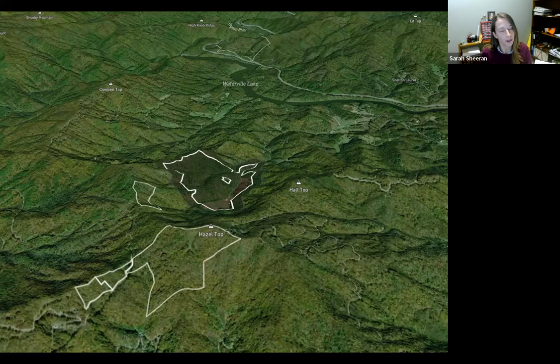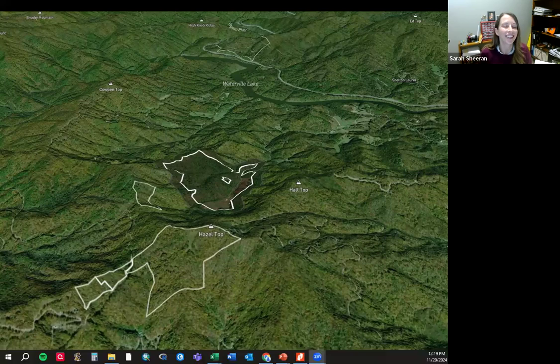I'll show you this one. It's not what I thought it was going to be. So the tract in the center is the Stevens Creek tract. This is just a three-dimensional view of the property. The other properties outlined in white are SAHC-protected properties in the near vicinity. But in the far back, you can see Waterville Lake and then even the Pigeon River Valley in the far background. So, next slide.